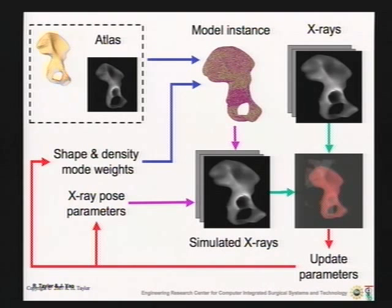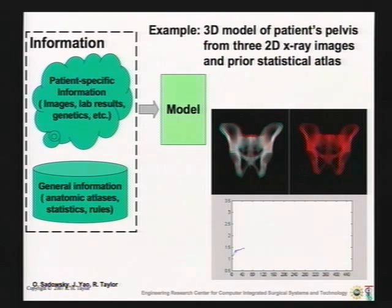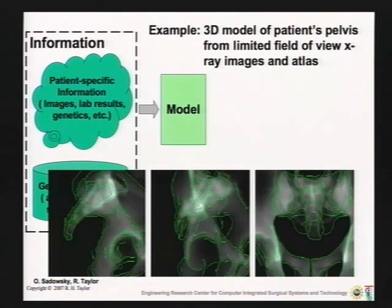And this was actually, Yao did this in simulation. More recently, we've been using real images, as I'll show you. Here, again, this is showing how the process works. Here's the model. The green, which you saw there, was a projection image, and here's a similarity score. So basically, you're hill climbing. In this case, this is basically a mutual information similarity score. Here is an example actually being done on real fluoroscopy images, where we just have three images, and we're recovering a 3D shape model of, in this case, a pelvis.